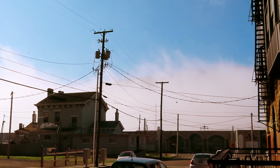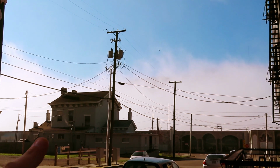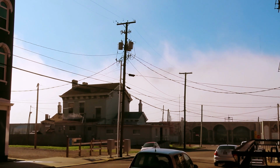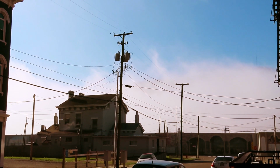And it is a foggy morning this morning, and that is the hillside. You can see a little bit of the hillside. Very picturesque, especially with the big home over there. And then you've got the flood walls over there as well. Very beautiful.